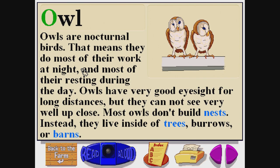Owl. O-W-L. Owls are nocturnal birds. That means they do most of their work at night and most of their resting during the day. Owls have very good eyesight for long distances, but they cannot see very well up close. Most owls don't build nests. Instead, they live inside of trees, burrows, or barns.